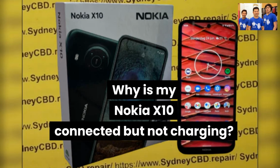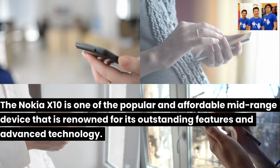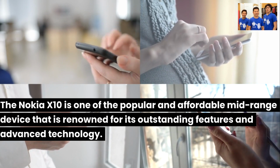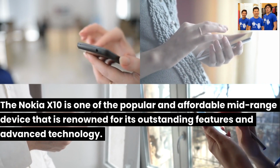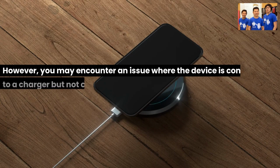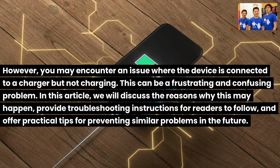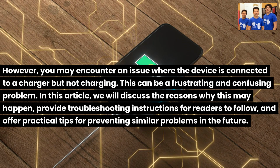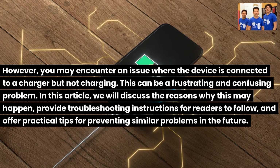Why is my Nokia X10 connected but not charging? The Nokia X10 is one of the popular and affordable mid-range devices that is renowned for its outstanding features and advanced technology. However, you may encounter an issue where the device is connected to a charger but not charging. This can be a frustrating and confusing problem. In this article, we will discuss the reasons why this may happen, provide troubleshooting instructions for readers to follow, and offer practical tips for preventing similar problems in the future.